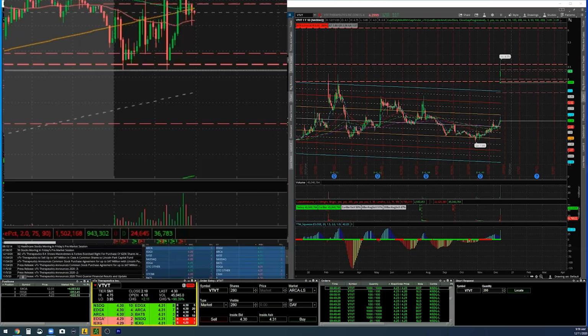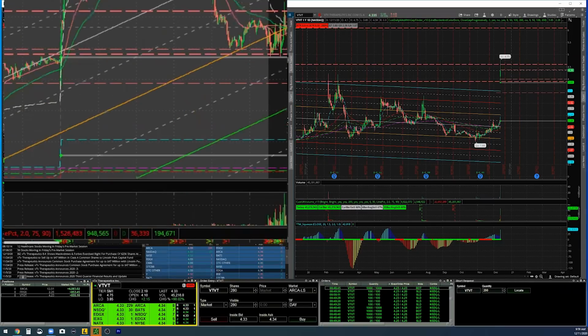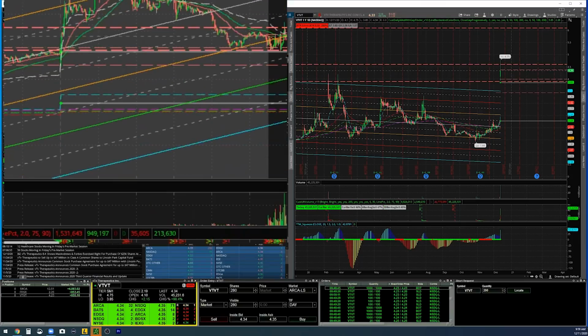Still, I mean, it's still sitting there holding up, but I don't know. Let's see what else is moving. I don't really see, maybe I gotta look around here. I still think VTVT could arguably be a candidate that continues higher on this day. The setup doesn't look amazing by any means. It's more or less the longer term chart that I've been paying attention to.